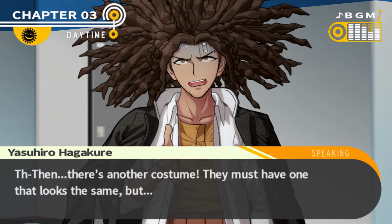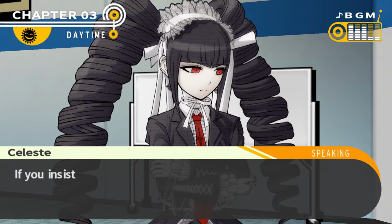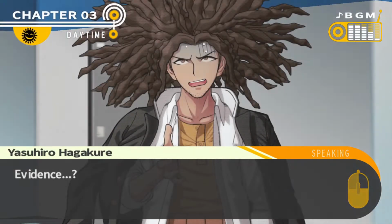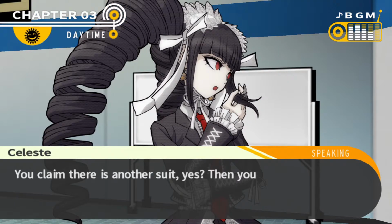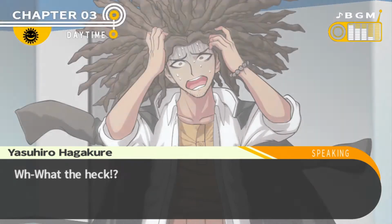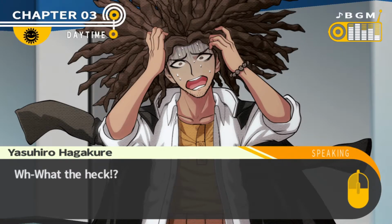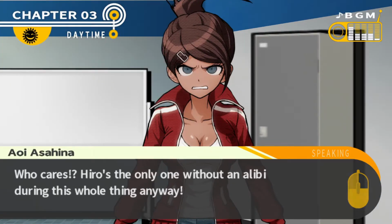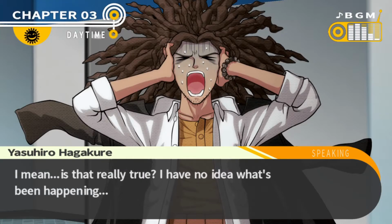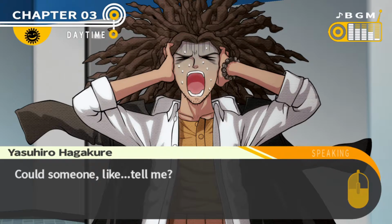But... Then there's another costume. They must have one that looks the same but fits him. Honestly. If you insist on this line of defense, then show us some evidence. What the heck? Evidence? You claim there's another suit, yes? Then you must find it and show it to us. What the heck? Just the worst. Who cares? Hiro's the only one without an alibi during this whole thing anyway. Terrible. Which is how we know it was him. What? I mean, is that really true? I have no idea what's happening. Could someone tell me?